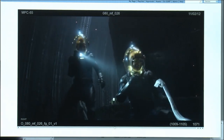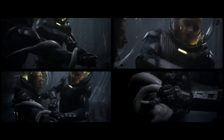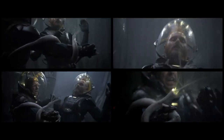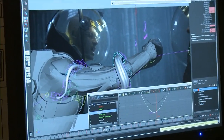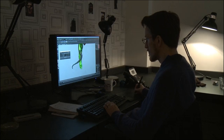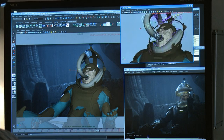So we're cutting from practical to CG a number of times, and then obviously there's a point where the head gets cut off. And at that point, we take what he had and it's like, okay, now we go CG, we've got to regrow a new head. That head's got to then burrow into the acid burn hole that's in Millburn's arm, and once it gets into his helmet, that's all down to us to take over.